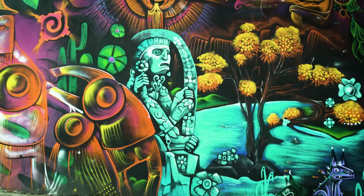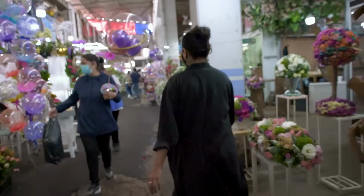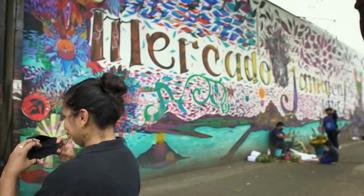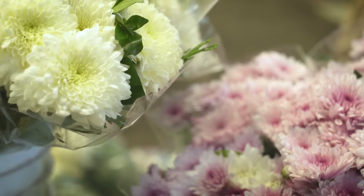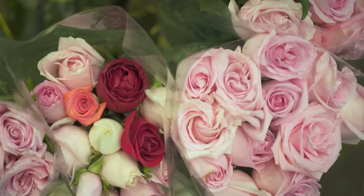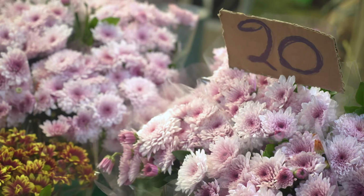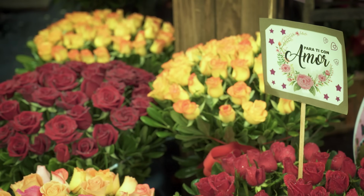We have arrived in Mercado Jamaica, a beautiful, really beautiful, colorful market full of flowers and amazing aisles. One of my favorites as well. Join me. This market is specialized, as you can see, in flowers. They come from all over the country, mostly 3-4 hours away from here. That's where they're growing. At the end, we're gonna go to the old part of the market, some of the best spots for food, shall we?